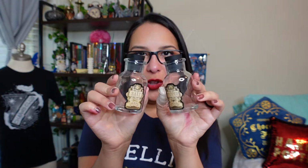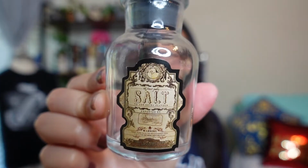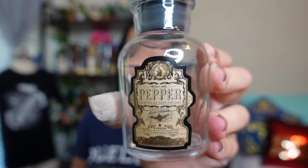All right, so what we have here are our salt and pepper shakers that look like little potion bottles. This is so stinking cute. Now here they come already with the black rubber corks, but they also provided the traditional cork toppers, if you will. So let's take a look at the labels. They look so good, so vintage. And this is the pepper.